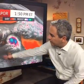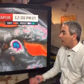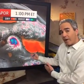Yeah, here's one point too, is that the cone, or I should say the tracks for Matthew, were confident in showing this movement that it's going through now long before Nicole really entered the picture. So the guidance was telling us Matthew was going to do its thing like it is now without regard to Nicole. I think that's maybe one way to look at it.